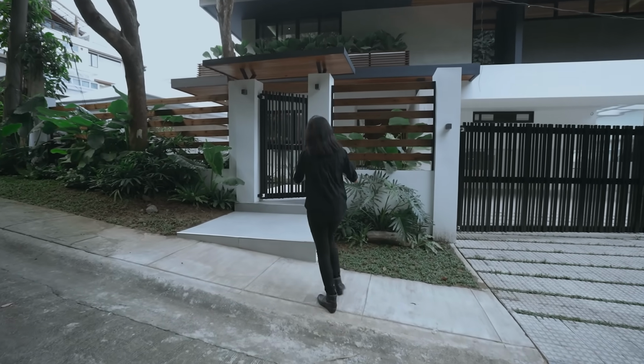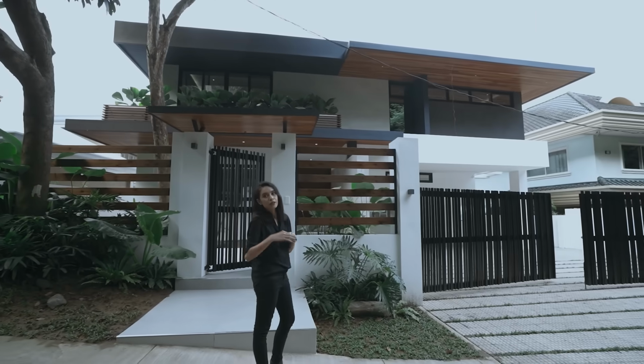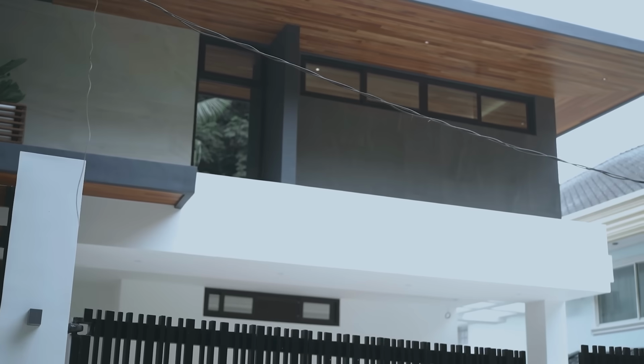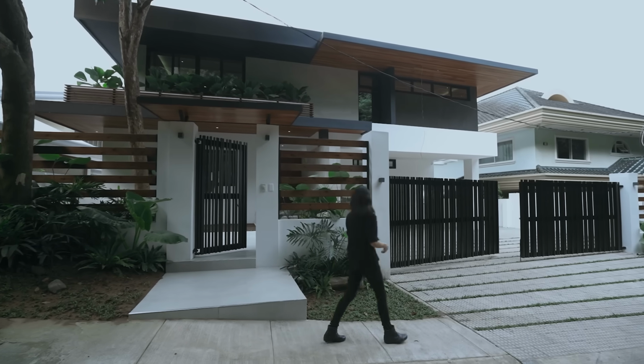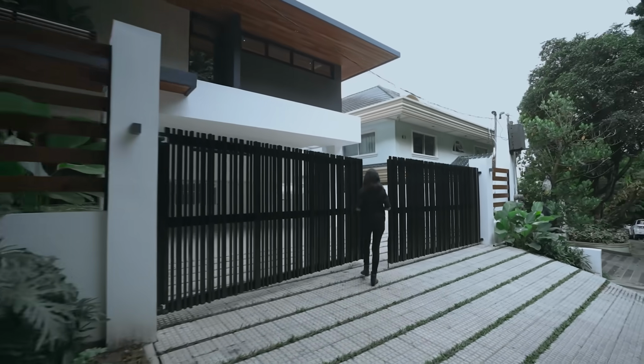Okay, so your facade, to be quite frank, is very striking. From the street, it really will grab your attention because it's this modern, multi-layered, multi-textured home. Okay, so instead of going through the pedestrian gate, let's go through the carport.